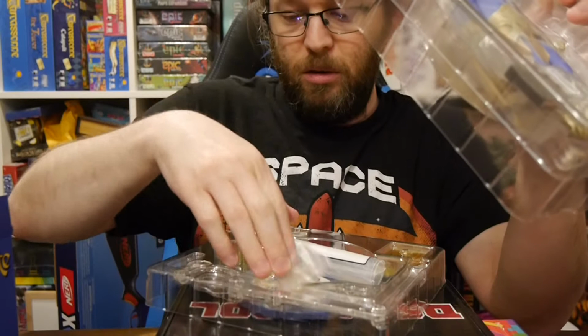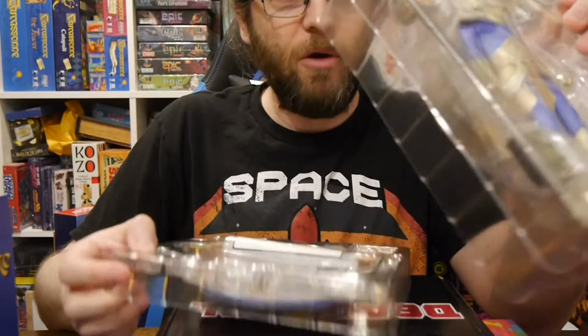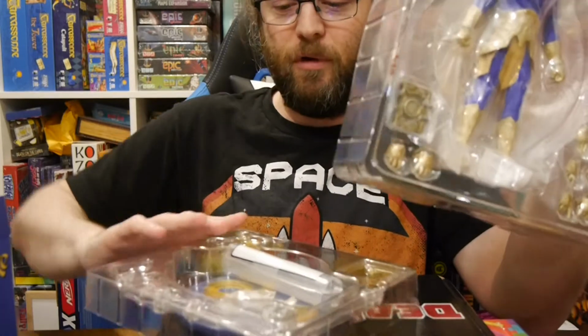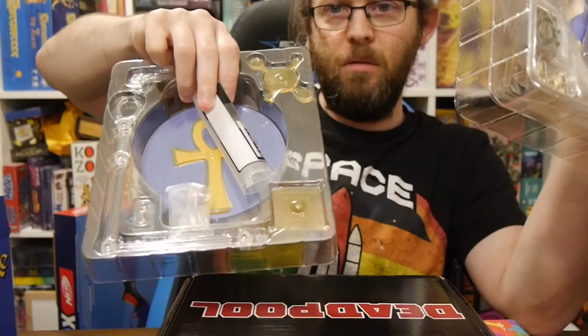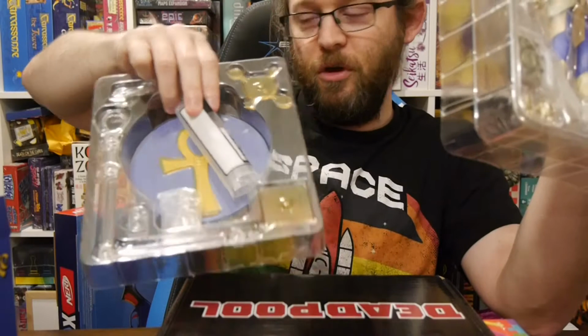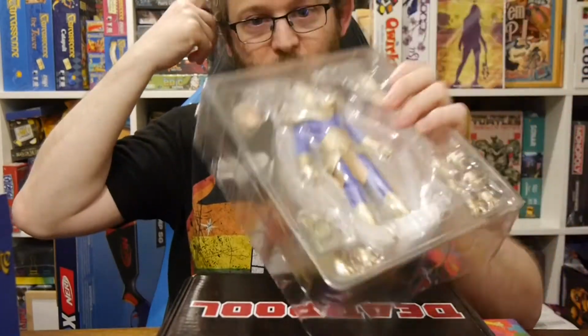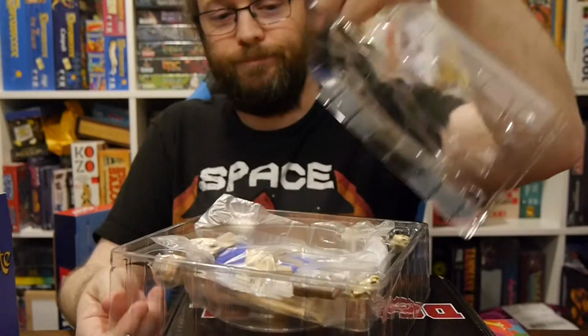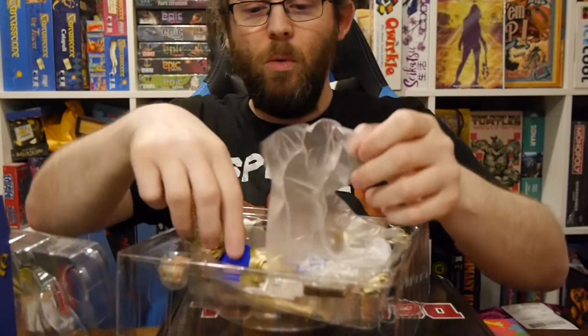All right, so we got some batteries, it looks like, for something. We've got a whole bunch of magic there, so you can all see the stand. So this is going to be an interesting figure, because we got batteries for something. And I don't remember what this had batteries for.